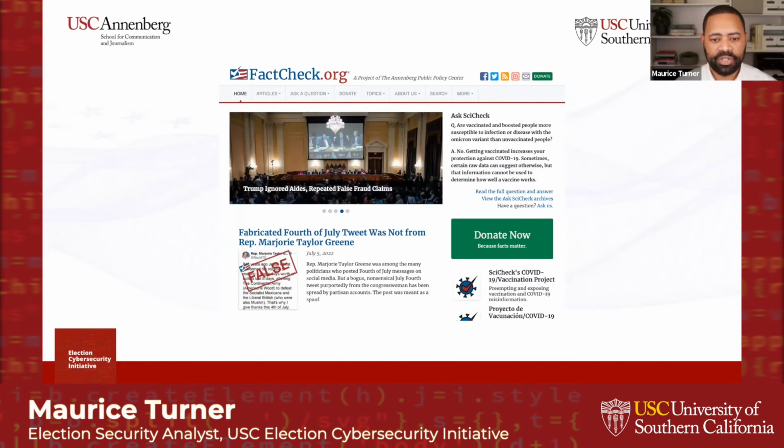Another tool that I like to use is factcheck.org. Sometimes I come across a story online that seems too good to be true, or I just don't know what to believe. So I go to factcheck.org, where fact checkers have gone through the claims to analyze legitimacy of those claims and make a determination. It's a great way to help prevent the spread of misinformation and disinformation.